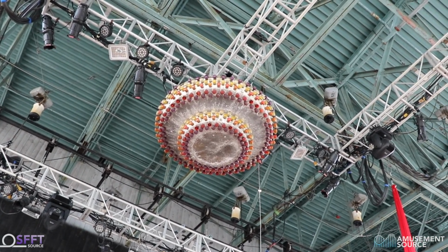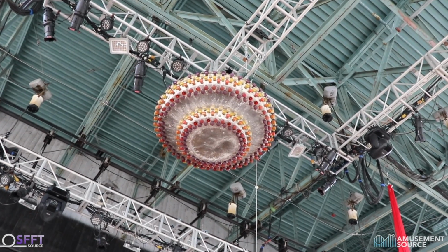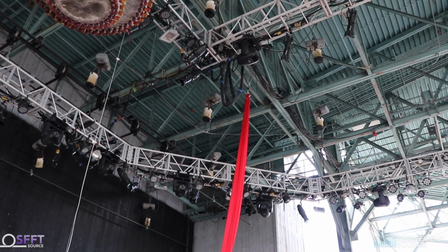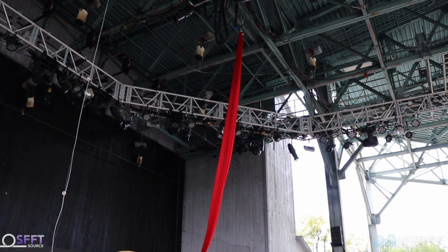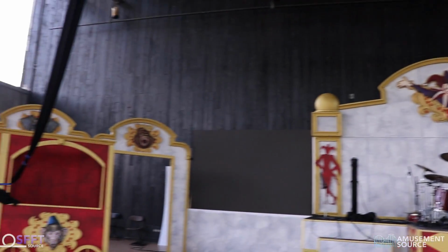And I'd love to know in the comments below if you guys can spot or piece together which old ride that is from. You can also see the fabrics hanging from the top of the stage structure. This is actually where they'll have some aerial effects, people hanging themselves up in the air.